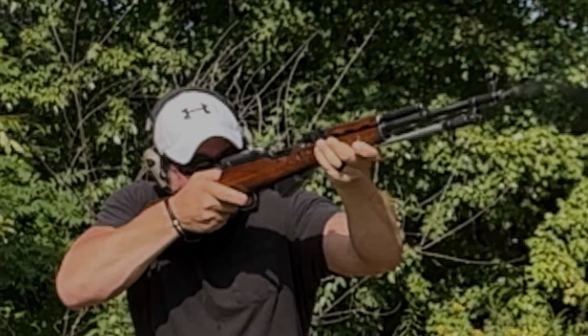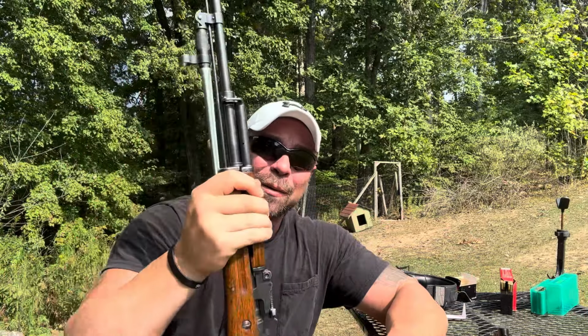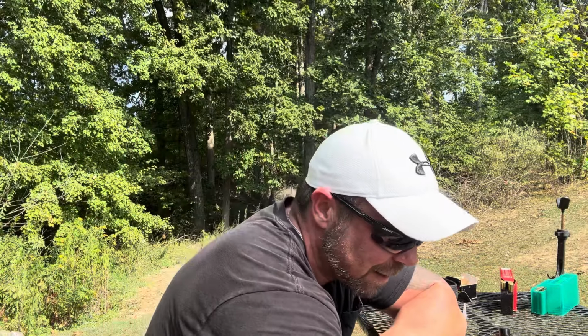Got a fun video to do here today, at least a fun one for me to shoot, because I get to shoot two of my favorite rifles. I get to use the old Marlin 336. This is a JM stamped 30-30, 20-inch barrel. And y'all know I love me a good SKS. Got my Norinco 20-inch barrel SKS out here.